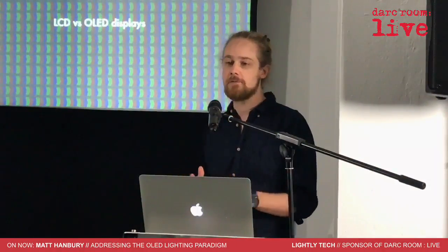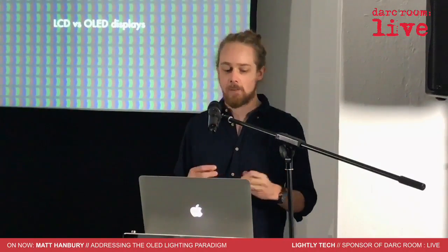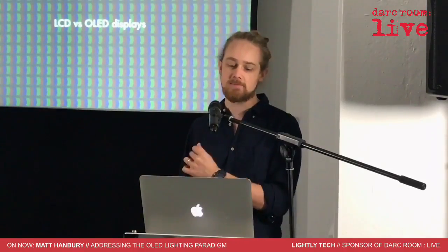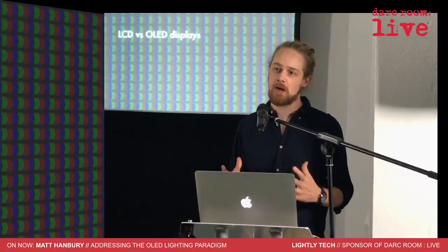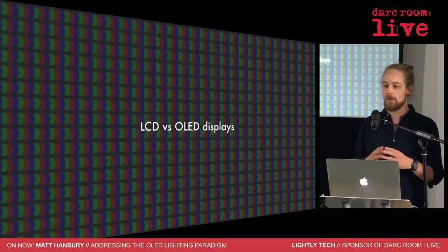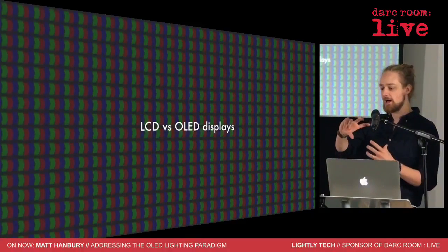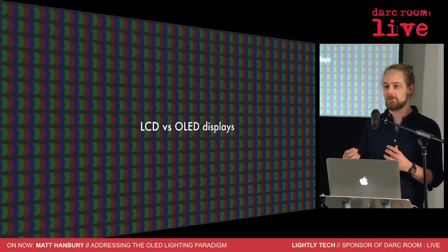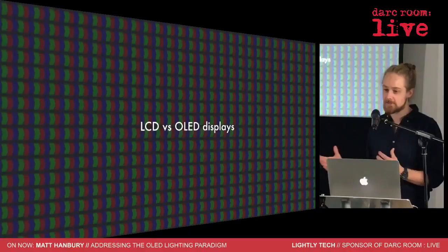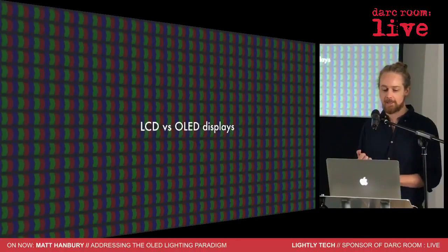So, a quick overview of the difference between the display technologies. Up until recently, most smartphone displays would be LCD, which is liquid crystal display. The way this works is you have a uniform surface of light which shines through the liquid crystal display, and the liquid crystals act essentially as a filter, allowing the light through the different colored subpixels of red, green, and blue to create the final colors in the display.